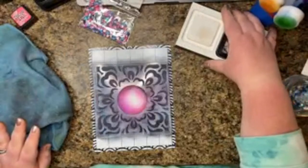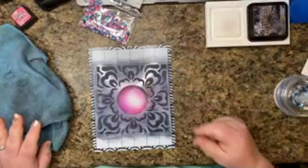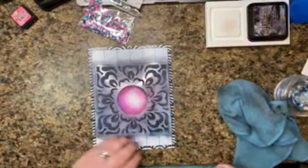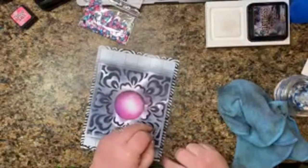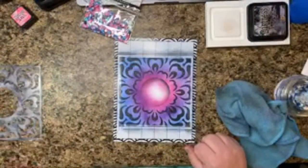Pam says, scrapping alone. The Kentucky Derby. Iowa. Oh, cool. Okay, so I'm going to pull my stencil up. Isn't that beautiful? I love that.